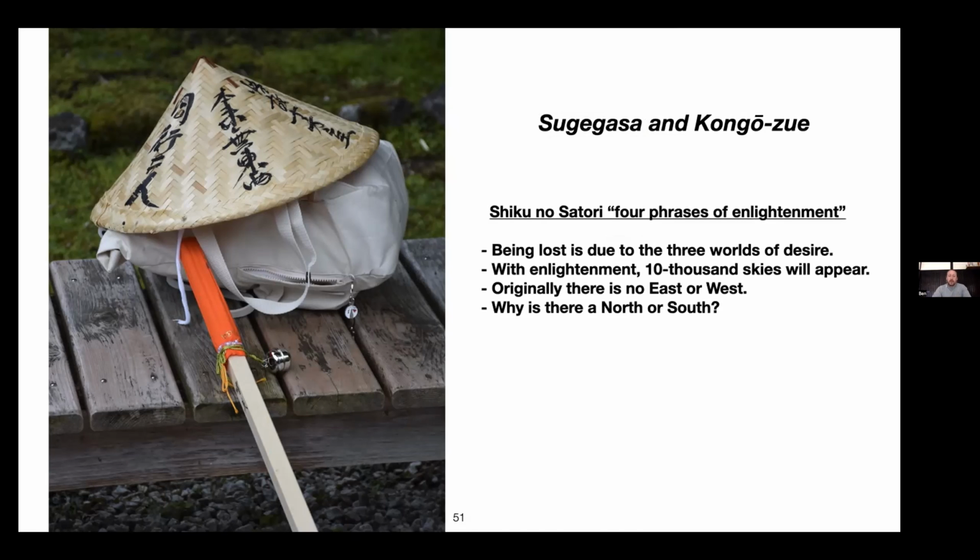So the first reads, being lost is due to the 3 worlds of desire. The second, with enlightenment, 10,000 skies will appear. Followed by, originally there is no east or west. And then, why is there a north or south? So these phrases are for the pilgrim to contemplate during his travels around the temples.